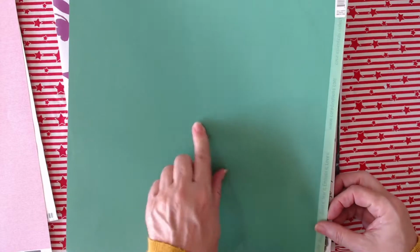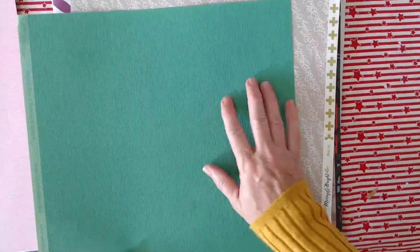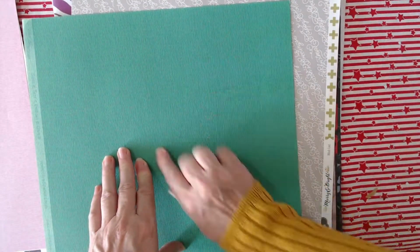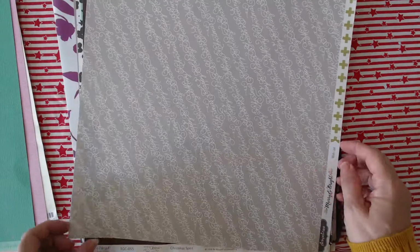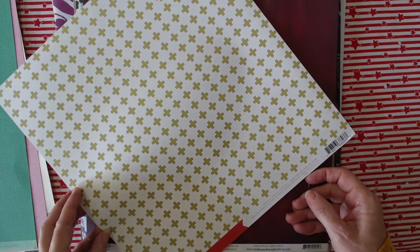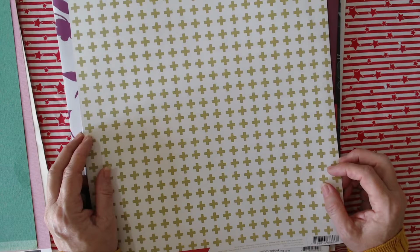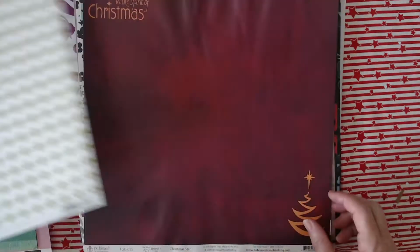Sand it. Got a little bit of texture to it on both sides. I wonder if you sand that, you'll pick up the surface of the highlights, and then you'll get that white and the underneath will be green. I may try that. And then we got Merry and Bright. Season's Greetings, Merry Christmas. Which seems mad, but when you think it's July now, if you started making your Christmas crafts ready for giving away, your Christmas journals ready for selling, then Christmas isn't that far away.